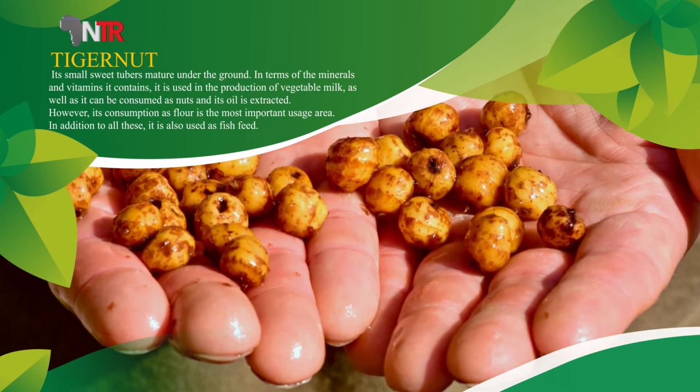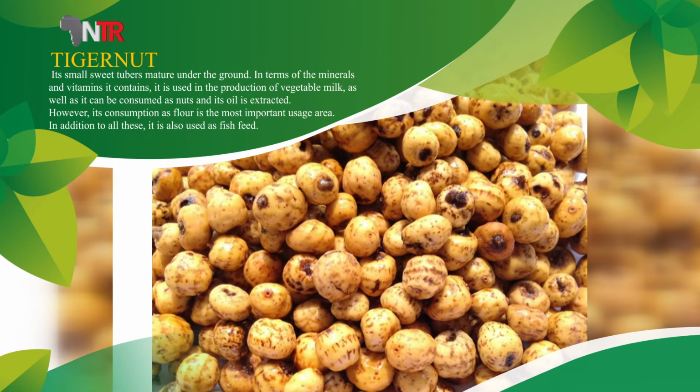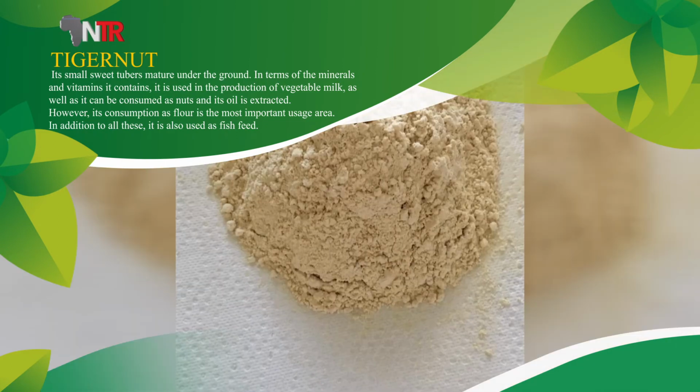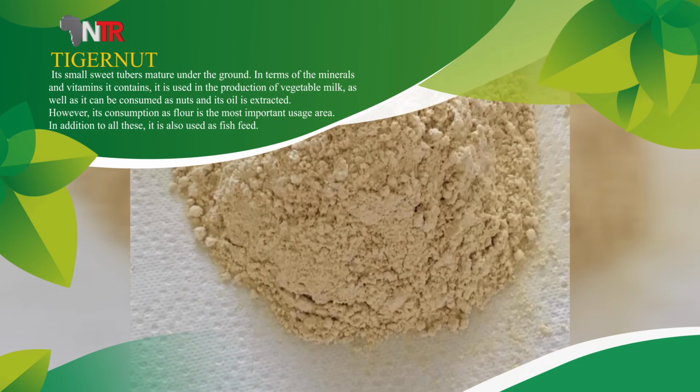Apart from being the main ingredient of vegetable milk called horchata in Spain, it is used for dessert making in England and France, for food purposes in Italy and Egypt, and for sugar production in northern Nigeria, Ghana and Togo.